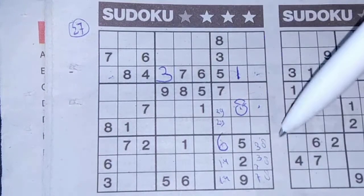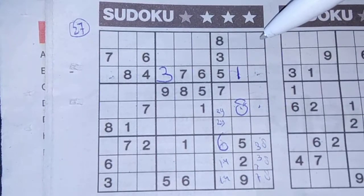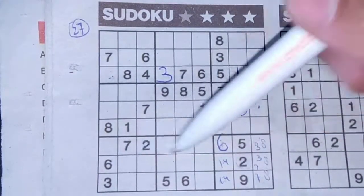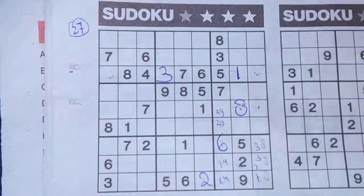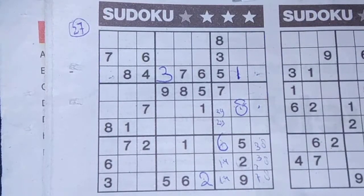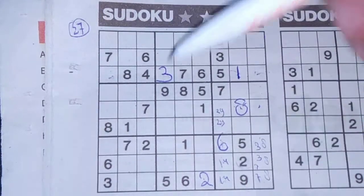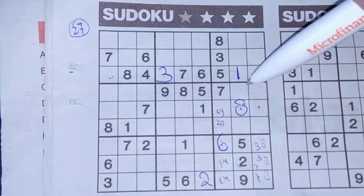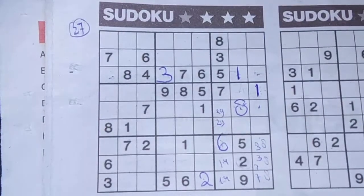How about the number 6? The 3, the 2. 2 in this row, 2 in the row below. So in the last row, the only place for the 2 should be there. Then 1 in this row, 1 in the middle row, so in the row above, the only 2 places for the 1 are here or there. I see here 1, no 1 there. 1 should be here.